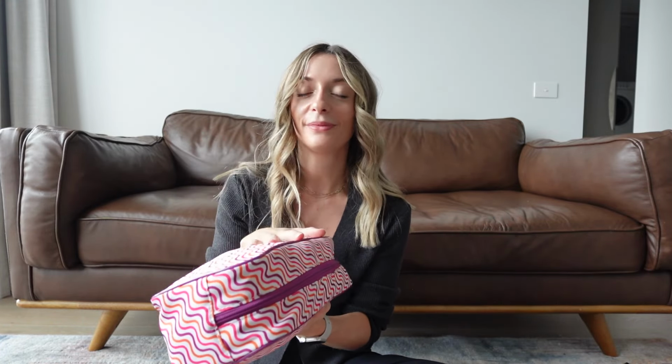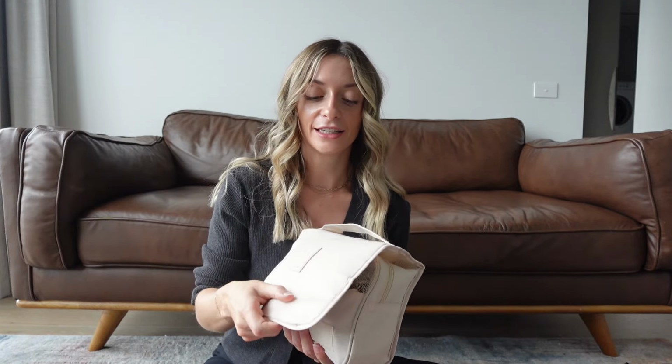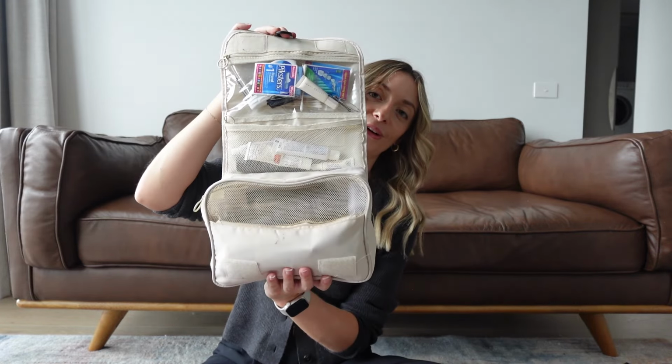This one is full of mainly hair care or bottles that are too big to fit into my makeup bag, like my setting spray. And lastly, this one is full of my makeup. It does fold out like that, so you can fit a lot in it, and I got this one from Amazon. It came with a pack that had like 7 in it.